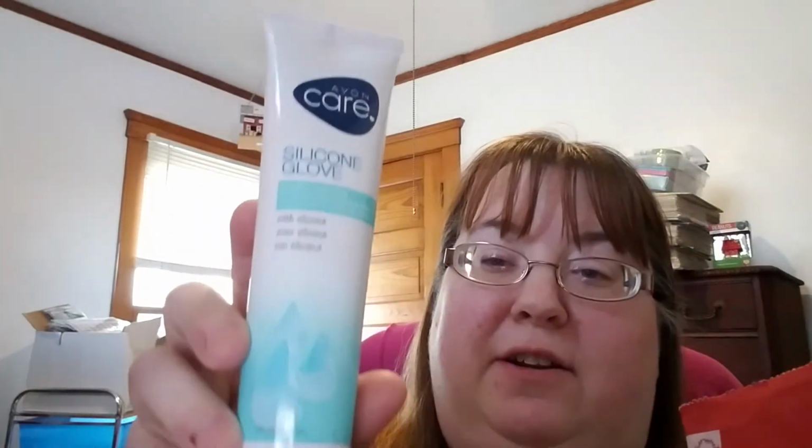Oh, she said she was going to send me this. This is the Avon Care Silicone Glove Protective Hand Cream. I was telling her the other day that my hands crack a lot during the wintertime, especially right through here. And I'm just having a heck of a time finding a lotion that is really, really moisturizing. So she sent me that to try. So thank you. I will definitely be trying that today.